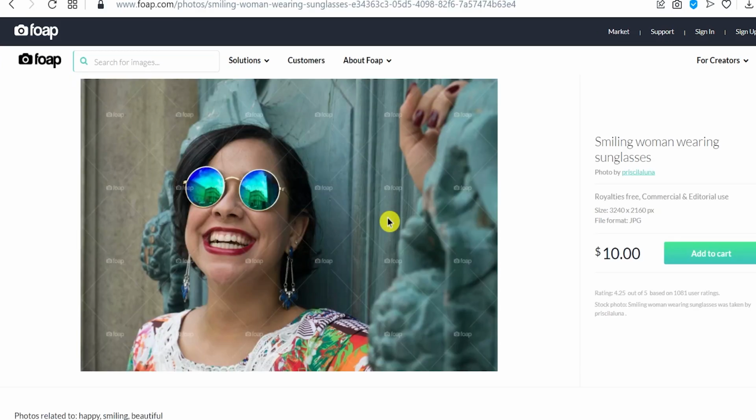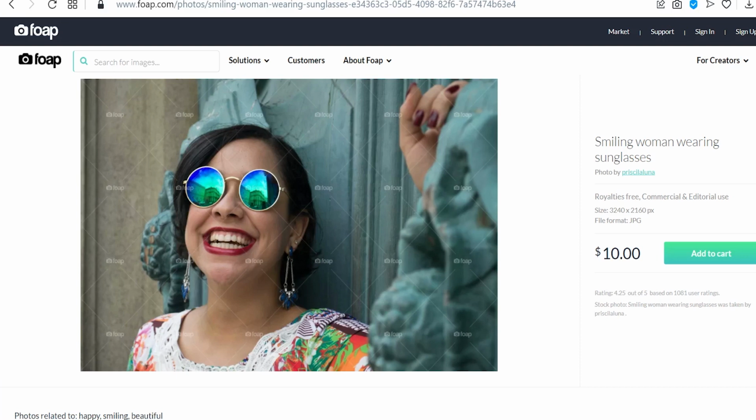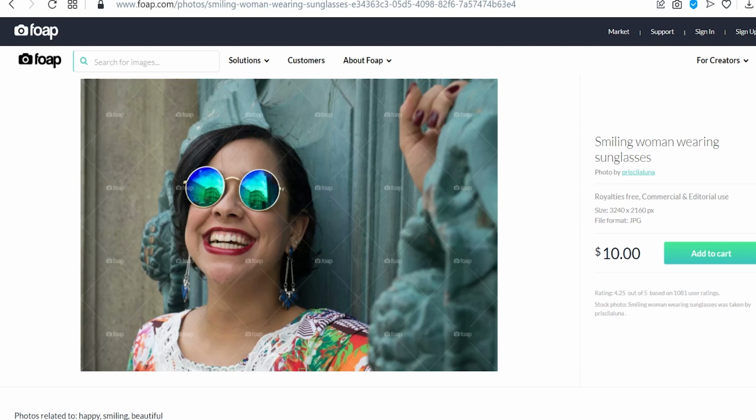And as you can see, this photo is selling for $10. So basically, as we said before, they are going to be sharing the profit with you 50%. And the reason is they sell the photos for you automatically without you doing any of the work or promotion yourself. They work with a lot of big brands, and they are going to automatically sell the photos that you upload on this website for you.